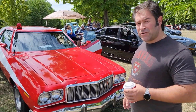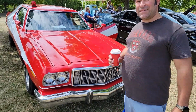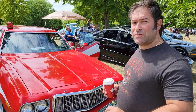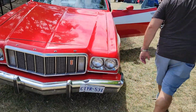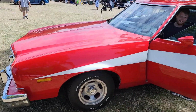I don't know how much horsepower the 351s have. What do you think, John? Back then, probably about 200, roughly. 200? Yeah, because of the emissions equipment they were putting on there. You're right. 76 was, I think, the first year of it. Around there, yep. Here we have the pinstripe, too. It's absolutely gorgeous. You don't mind if we record the front?